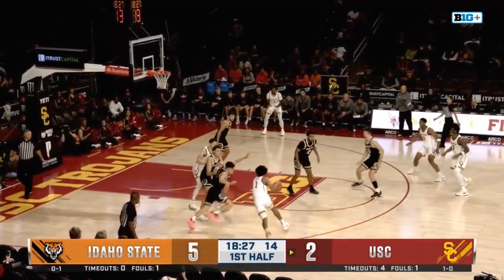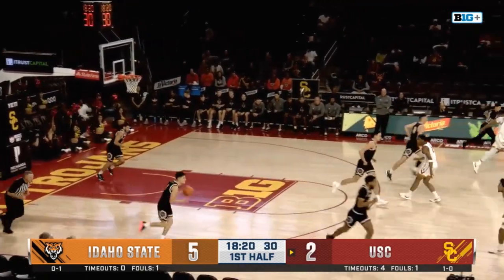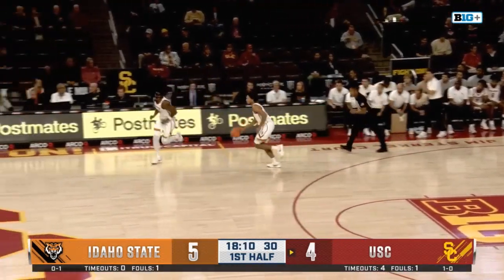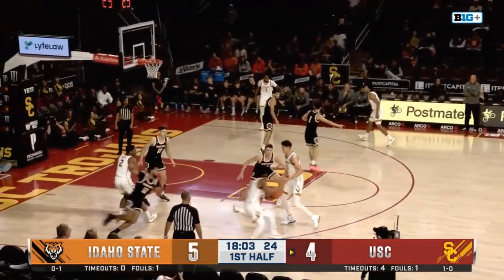USC looking to answer. Claude works on Darling, skips it, Cohen. And he has back-to-back buckets for the Trojans. Against Chattanooga, and he secured that loose ball there. A first-team selection in the A-10 a year ago. Averaged 16 points per game there.